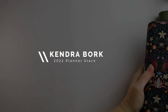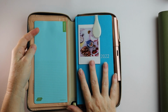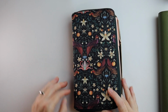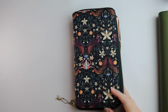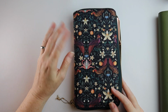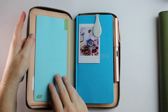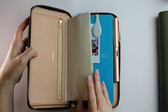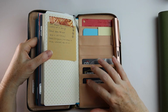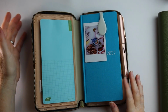So we'll start with this because this hasn't changed. This is my Hobonichi Weeks. It's in a Hobonichi cover, the Forbidden Fruit cover, which I had seen. I think Lindsay Scribbles had it, and I was like, oh, that's really pretty. But then I thought, well, maybe this was from a previous year. But I actually found it on Amazon and bought it. And I really love it because it is a wallet type planner cover, which I like. And I'm keeping a lot of my business cards in here just because I tend to have this with me whenever I need those.